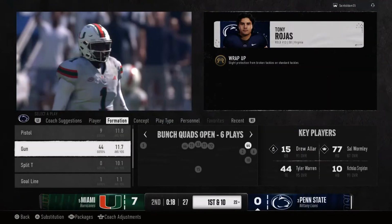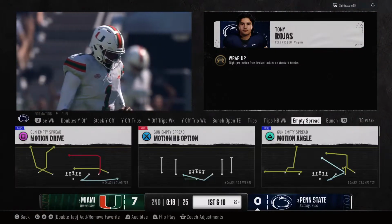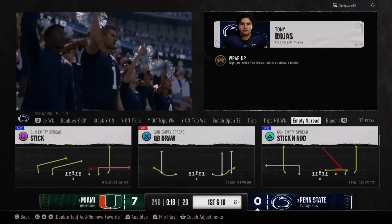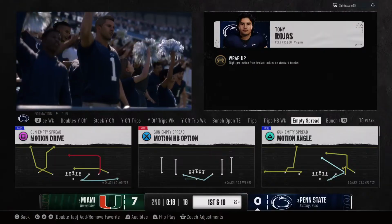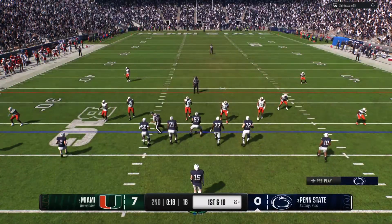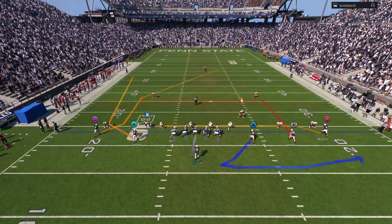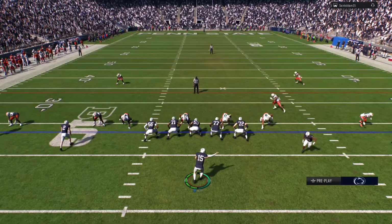Well, anytime you see a defense sit back in cover 2, the quarterback knows he's looking for short to intermediate throws. He's going to have to put something on it. It's not just the guys that are covering deep. It's the guys underneath you have to be careful of, so you drive that throw. Otherwise, you're going to see results like this, which are an interception.